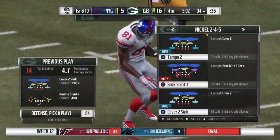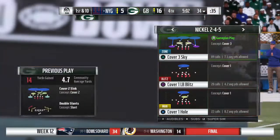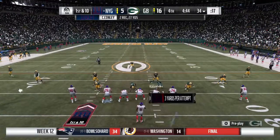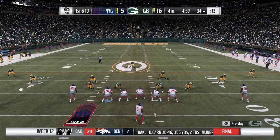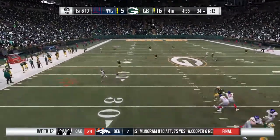First play of the drive going for 14 and a 1st down. Decent start to the drive there. Of course, they need the touchdown, 2-point conversion, and a field goal. Yeah, those guys are into it. How about the guys on the sidelines? You see the coaches signaling, all the personnel groups up on the sideline, ready to go in and out of the game. They've got to condense their time now in order to try and get back into it.